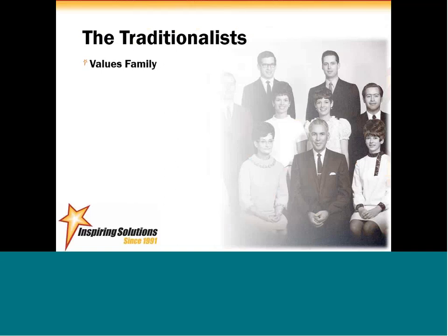They value family, and I will say family-like. I say that because many times they come back to work because maybe they're alone and they want to feel like work is a degree of their family. They focus on quality. They take great pride in the work they do, and they want others to take that same type of pride. They want hierarchy, which means they want to know who reports to who and who am I accountable to. And they're motivated by security. They want to know that if they do a good job, they will have job security.